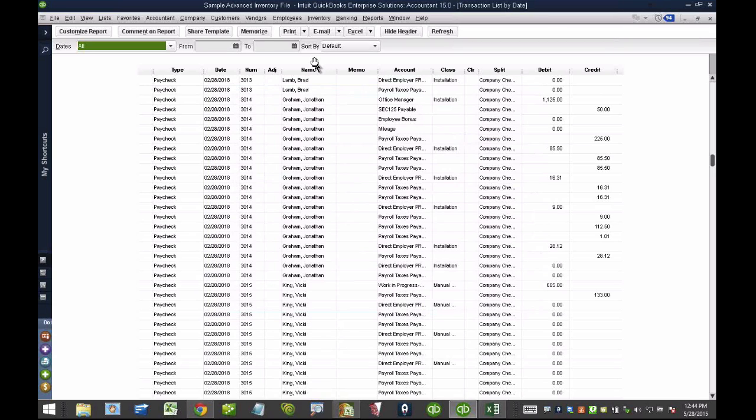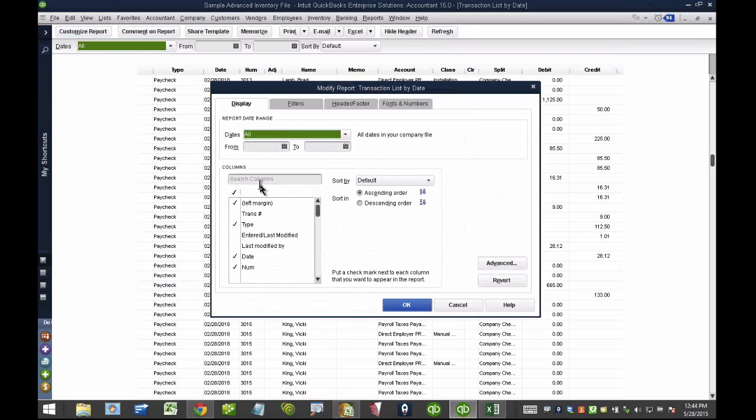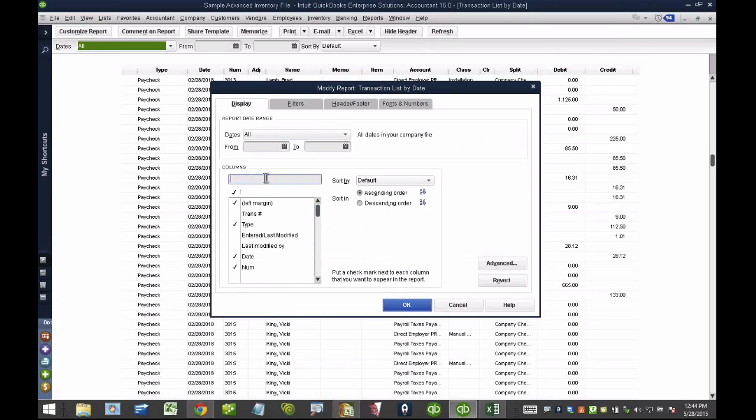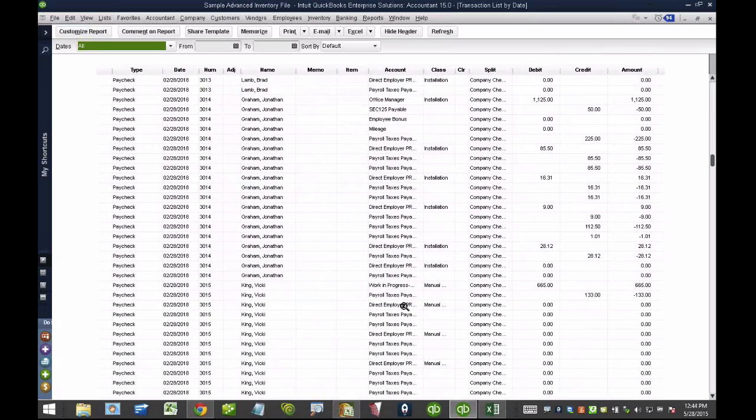Then once the report is customized, let's say for example I want to see items as well, because that would be useful for the report filtering. I'm in QuickBooks 2015 where I can search them, so I'm going to include the item as well and hit OK. I'm also going to include the amount column, because right now I only see debit and credit, and unfortunately I need these debits and credits to be summarized sometimes. Hit OK, and now this should work.